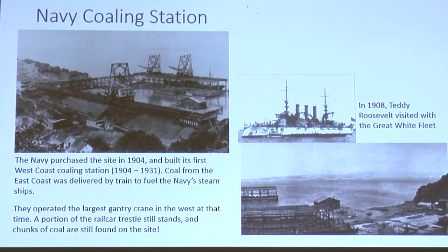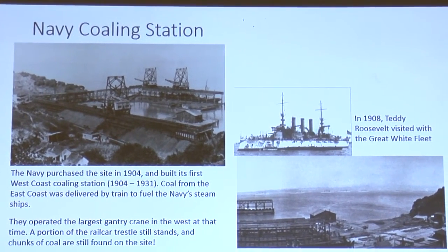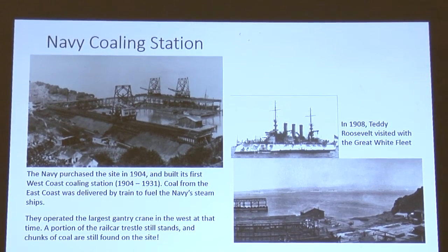Okay, so then it was a Navy coaling station. It was in Navy hands for many years. So in 1904, they purchased the site and built the first coaling station on the West Coast that operated until 1931. And the coal was sent by train from the East Coast, most likely Appalachia, to fuel the Navy's steamships, which used coal at the time. And they had the largest gantry crane in the West at the time. A portion of it still stands, so if you ever come out to Romberg Tiburon Center, you can see that.